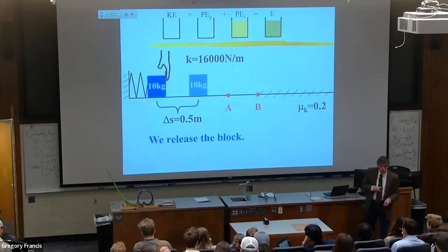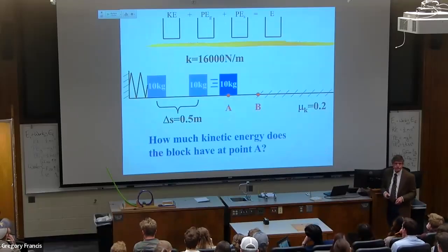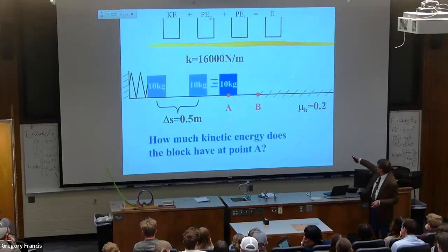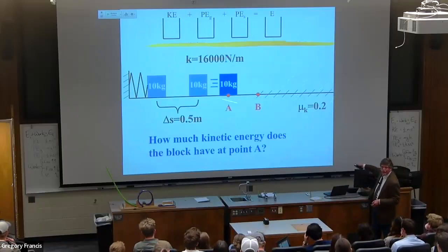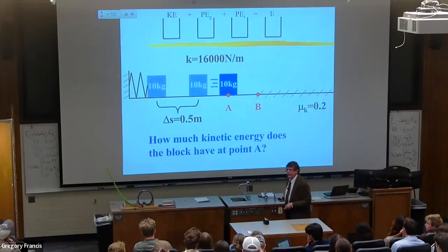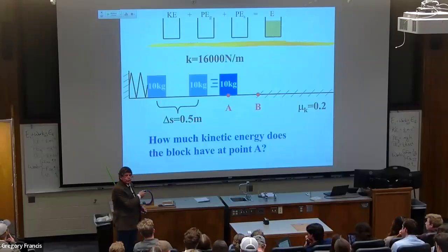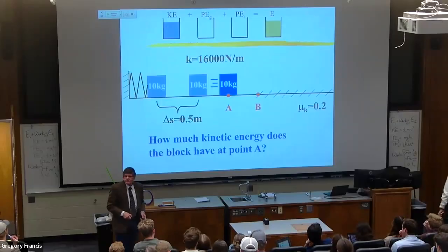Okay, and then we release the block, and we ask, what's its kinetic energy when it gets to point A? Now, again, I remind you, these hash marks mean friction. When there's no hash marks, that's a frictionless surface, okay? Now, the way we solve this is just to say, hey, I had 2,000 joules and I didn't get mugged. I didn't get robbed. I still have 2,000 joules. It's just now it's in the kinetic energy bucket, okay? It's that simple. It's just, where did we put it?